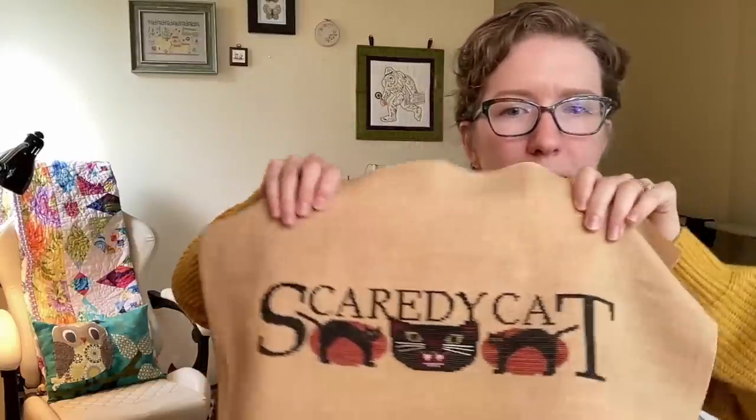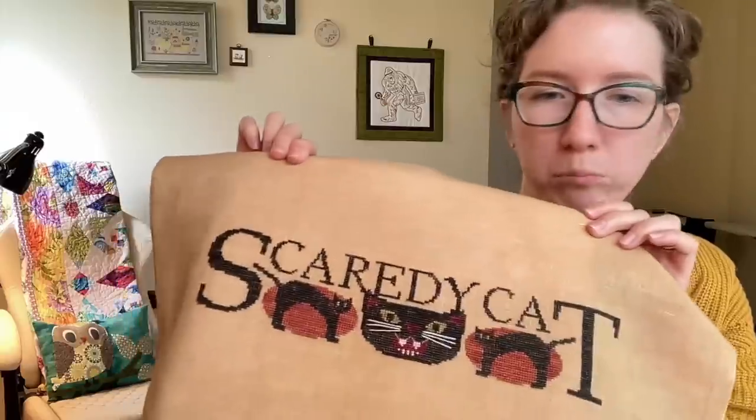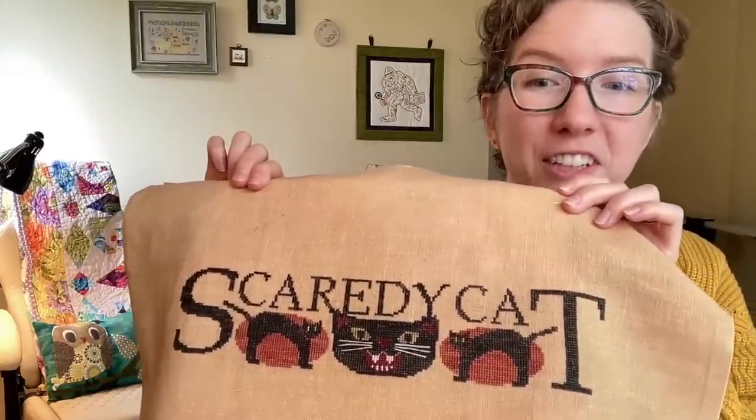It helped a lot to add the backstitching around his little lips here. There's not a lot of backstitching on this. It's really a pretty simple stitch, and it's mostly block stitching. So once you have the shape established, it just goes super fun. I'm really happy with this.